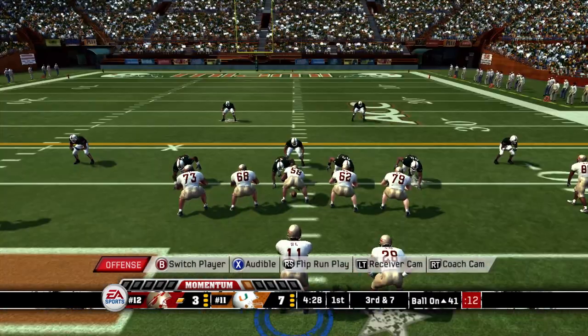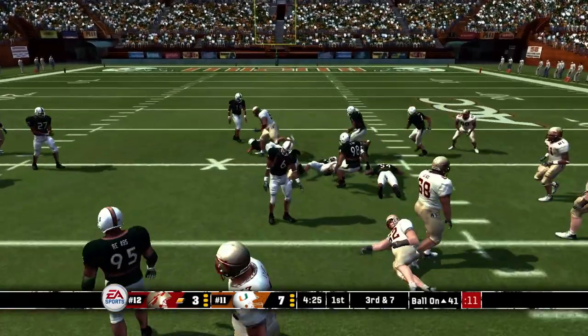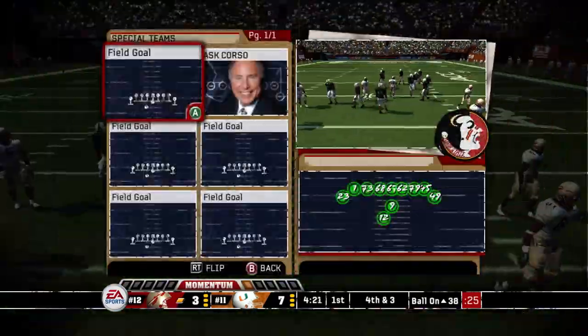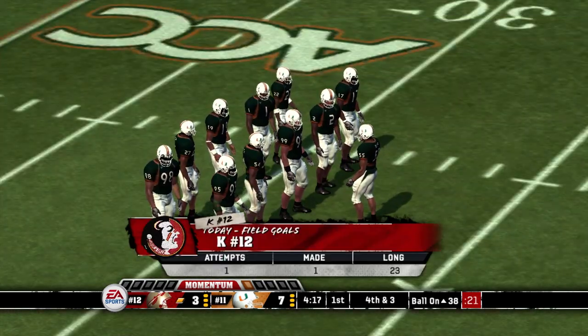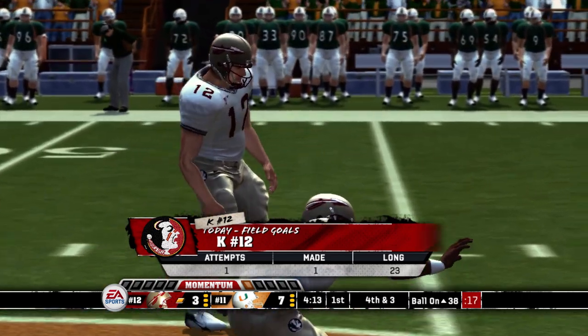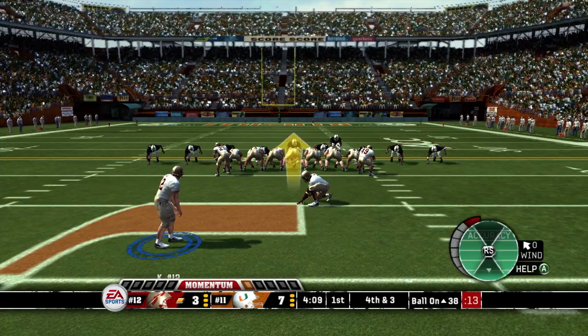The Seminoles come out in a shotgun. Again with the run. Tackle at the 38. Well, they try to keep it on the ground for the first down. You know, Brad, here the defense just steps up and makes a play, stopping them and bringing up fourth down. They'll line it up for a very long field goal attempt. From 55 yards away. Number 12, in to attempt a field goal.